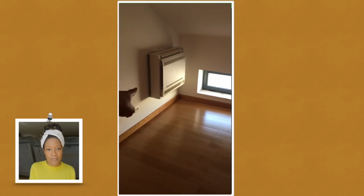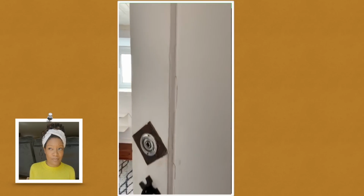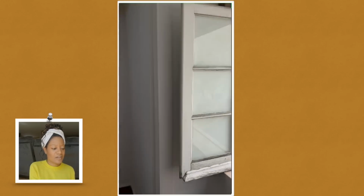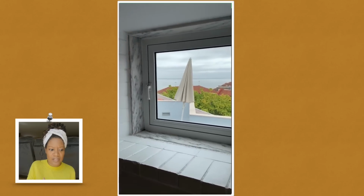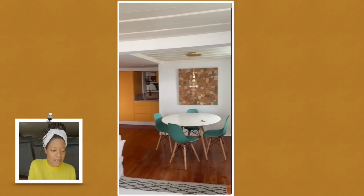I wanted to confirm that that was an air conditioner or a heater, and I think it was both. So this apartment was in Alfama, which is a more historic part of Lisbon. And the apartment was adorable, as you can see. This area right here was actually a terrace of an Airbnb. So when they're renting that Airbnb, anyone sitting on that terrace is right there, kind of like in your living room, which I did not like.